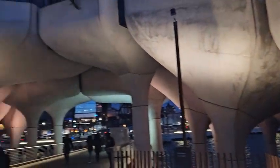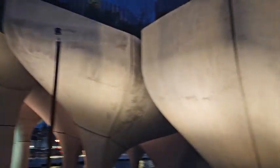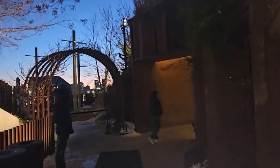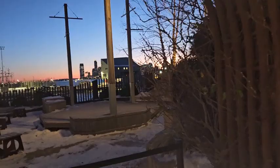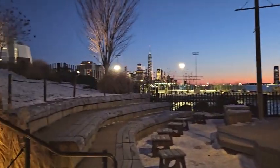So you'll notice the design, it looks like champagne flutes. Some people say it also looks like tulips. So Mr. Diller had commissioned British architect Thomas Heatherwick to design Little Island. Heatherwick, you might recall, is also the designer of the Lantern House, which is a wonderful luxury condo property here in Chelsea, and also the Vessel in Hudson Yards.